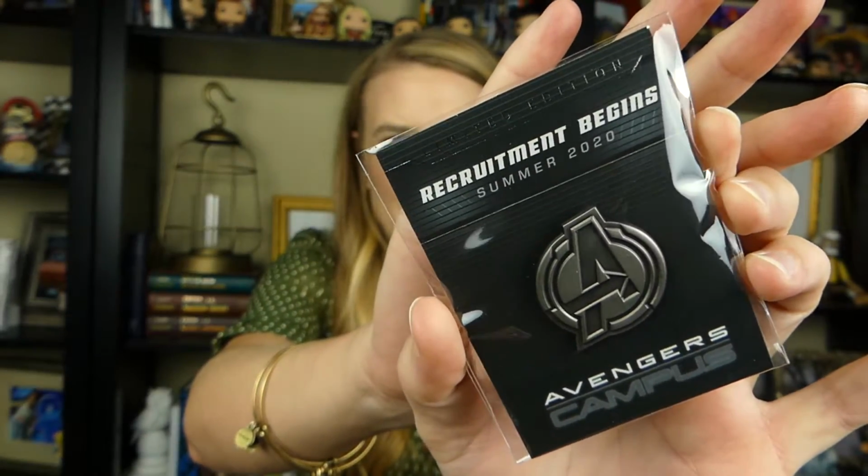Stay tuned. Those are what we got from Target, and they announced a bunch of stuff about the new Marvel things coming to all the parks throughout the world. In California Adventure, we are getting a whole Avengers Campus, so we got this limited edition pin for that upcoming part of the park. Recruitment begins summer 2020. I couldn't be more excited about this coming to our park, so that's a fun thing to get. But like the big Broadway one, we didn't get anything. So you never know what you're going to get.